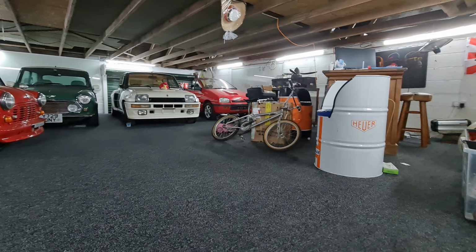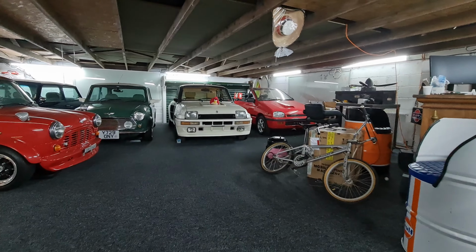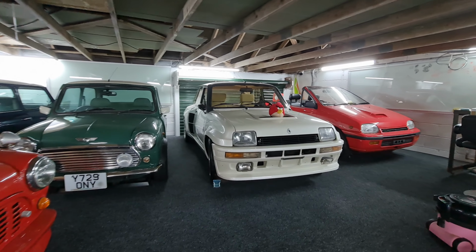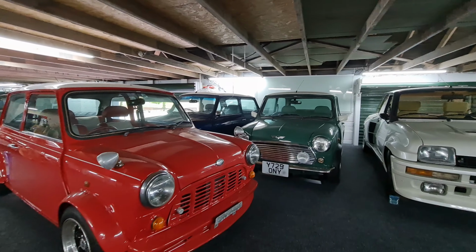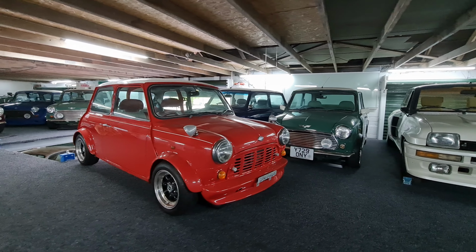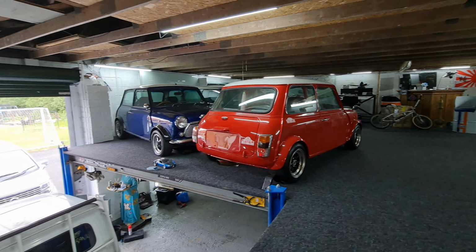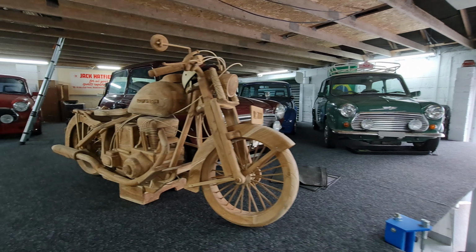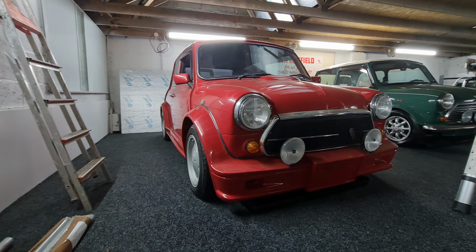Starting with the French OG, the Renault 5 Turbo. Anyone who's a fan of rallying will have a bit of a stiffy on right now. They are so sought after, and this is such a nice example. From the French onto the British now though, and these minis are all super clean as well. But when was the last time that you saw a legit mini era turbo? Well, Lee has 4, so you can't really miss him here.